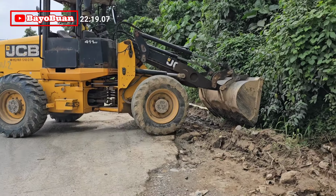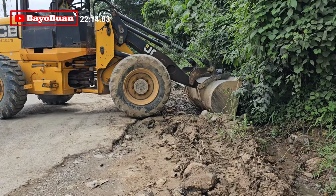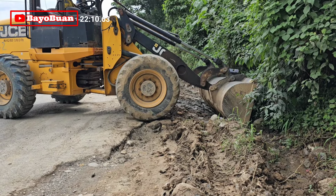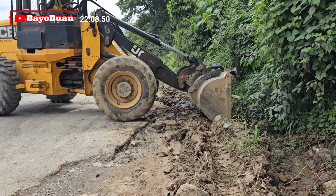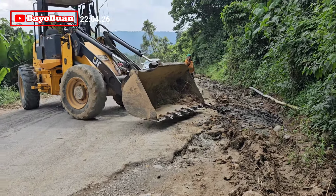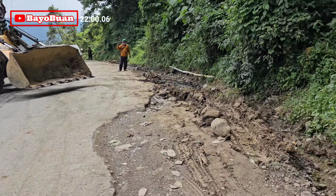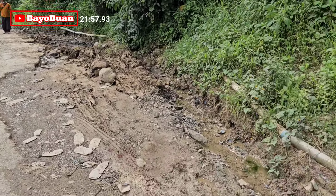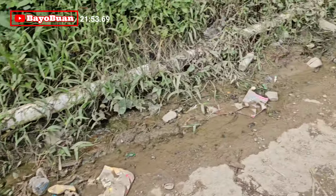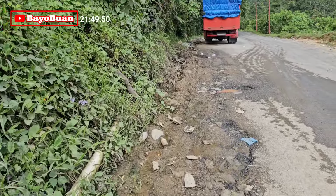Okay, friends, now it's time for me to talk. And we try to point the camera in the opposite direction so that it can be seen from all directions. And if you have a good idea, you can write it in the comments column. We are open to all BayoBuan friends, please. And it looks like it's very narrow at the end, so it's very difficult to dig it.